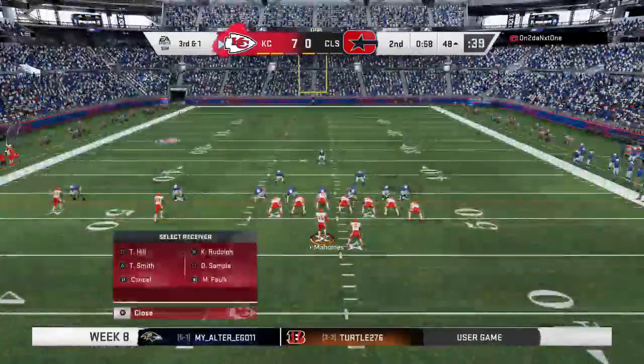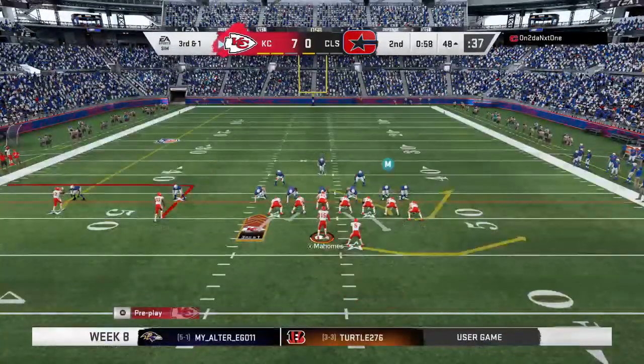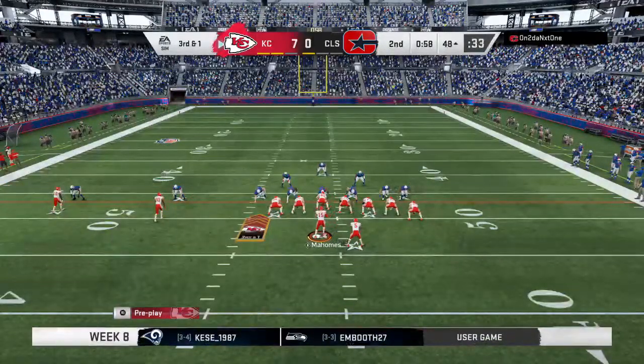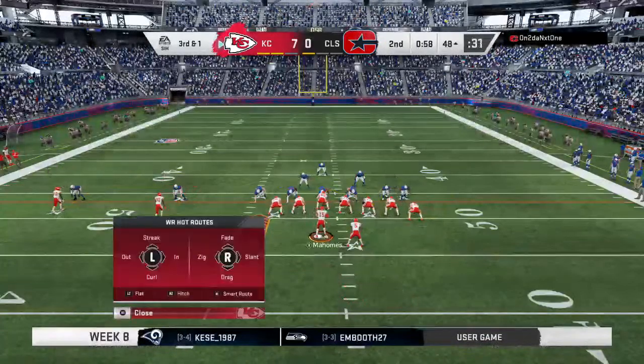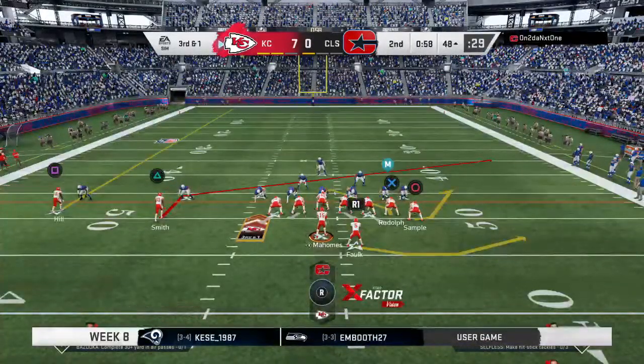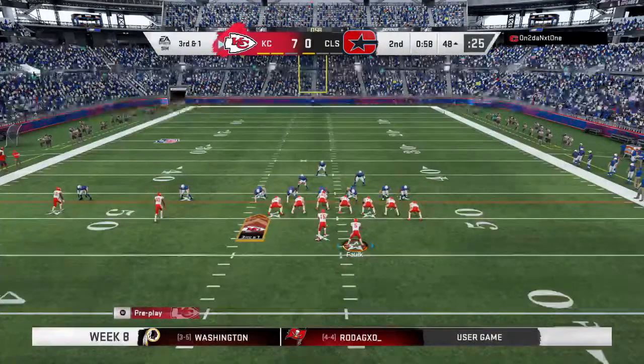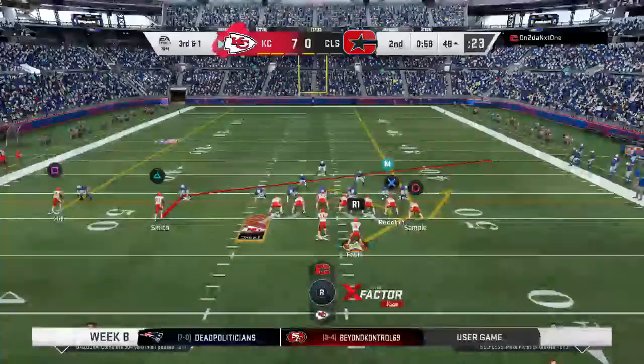Yellow. Argolani. They're not ready for this, man. They're not ready. Easy. 15. Wrong foot seam. 6. Get him. 49. 49's the mic. 49's the mic. Watch the screen.